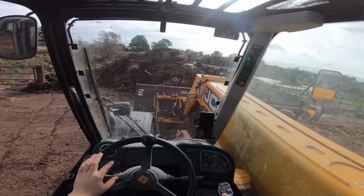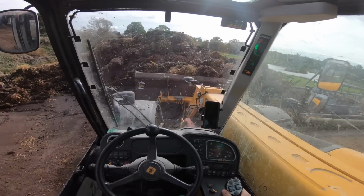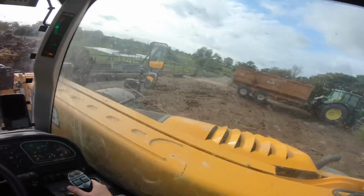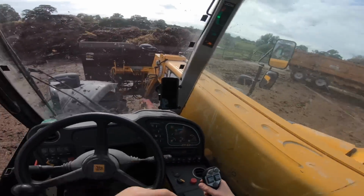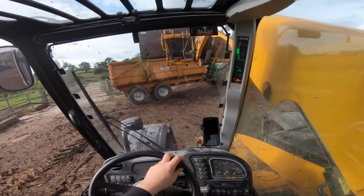Okay, so I've pretty much mucked out all of that alley now. I'm just going to start working down this muck pile here and start loading this up into the trailer. I'll put a few loads in the trailer, and then I'm going to start scraping out the alleyway just there with the little scraper tractor.